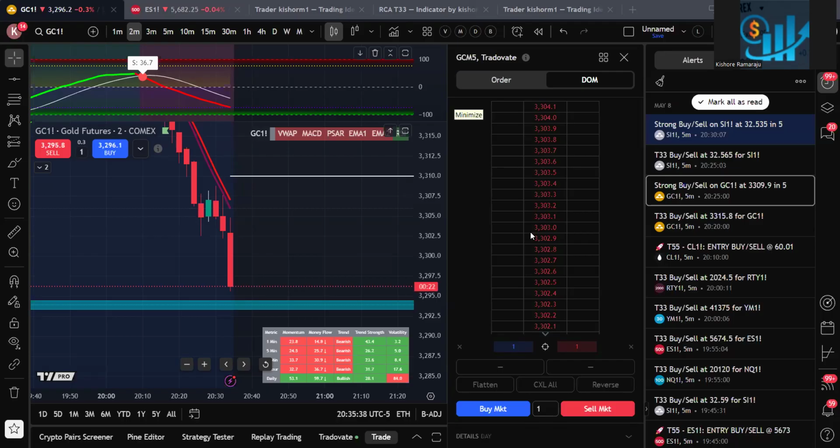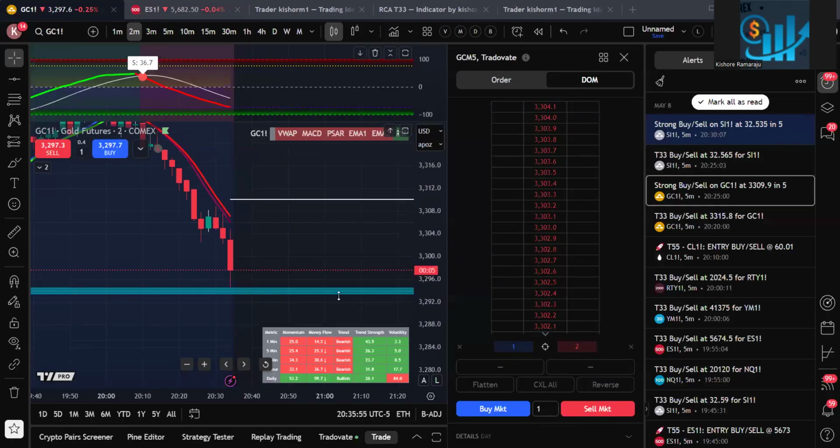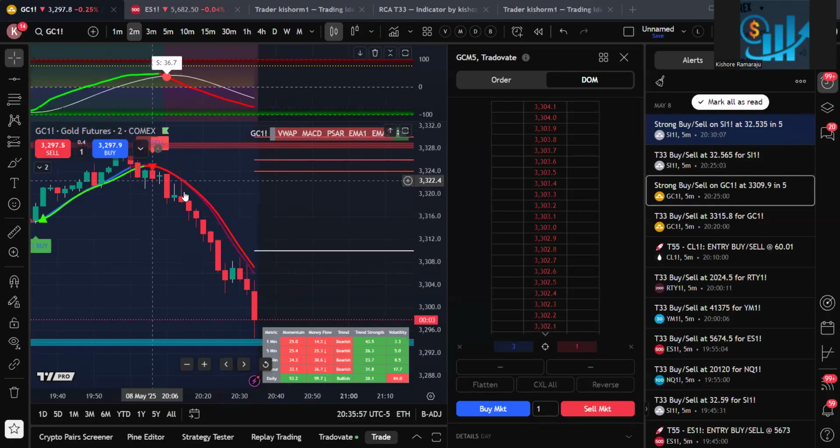Every day I upload the file, and you have to update that file. Once you upload the file, you will see it. So there is a huge drop on GC. ES is moving up. That is nearly $2,000, $3,000 with one contract.